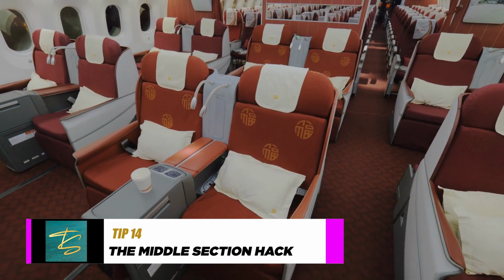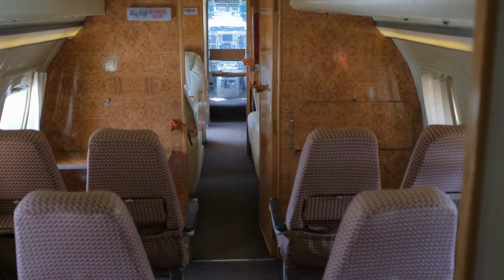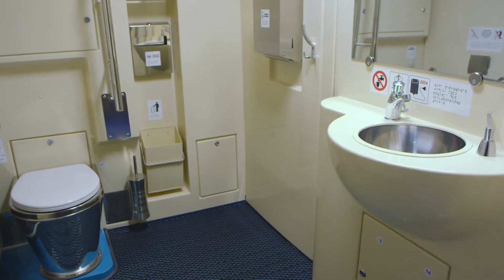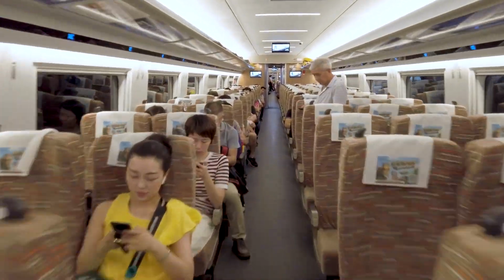Here's a seating hack most people miss. On wide-body planes with the 333 configuration, don't grab the first aisle seat you see. Go for the aisle seat in the middle section. Why? When your neighbor needs the bathroom, they can go the other way instead of climbing over you. It's aisle seat benefits without the constant interruptions.